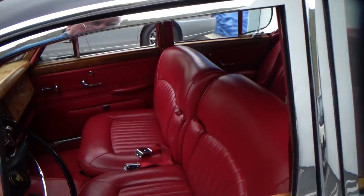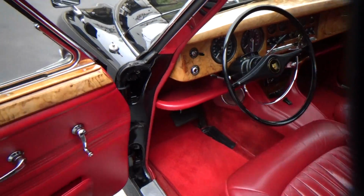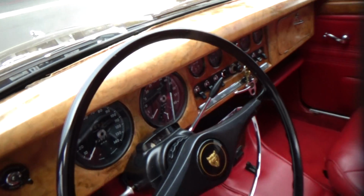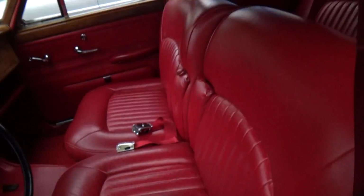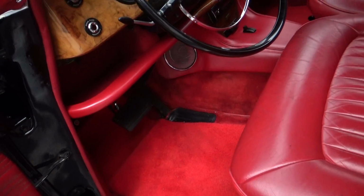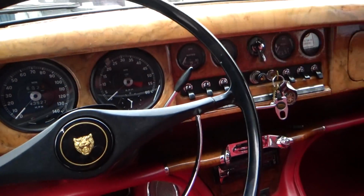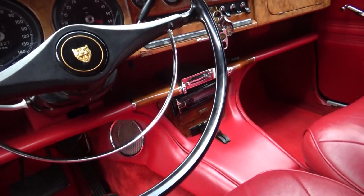Interior's gorgeous. A newer red leather interior. The wood is also very good. Not perfect, but to make these cars perfect costs stupid money, but this is a very good driver quality. It's equipped with seat belts and even shoulder belts. I imagine those were put in after the fact. The wipers work. I'm not sure about the heating and ventilation. Has a modern sound system, looks like Bluetooth.